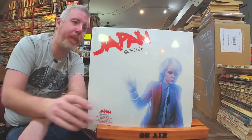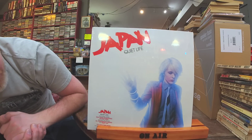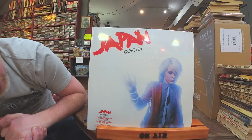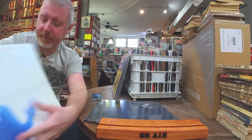You may remember the band Japan. $28. Japan, Quiet Life. The classic album, half speed remastered on vinyl. Includes the singles All Tomorrow's Parties and Quiet Life. Exclusive liner notes. $28. It is a gatefold single LP.